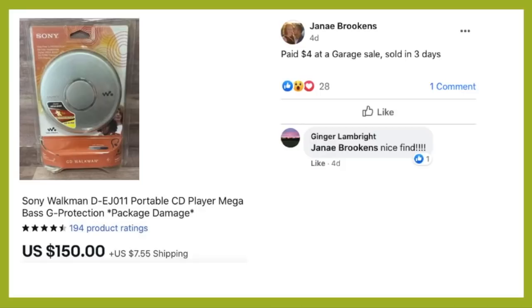Only problem with these is you couldn't use it if you were exercising or walking, because the CDs would skip. So if you're sitting still, it worked pretty well. Just put your headphones on and listen to your CDs, but not good for exercising. I tried that. It didn't work. But again, another technology item that you might think is obsolete. She got $150 for it.